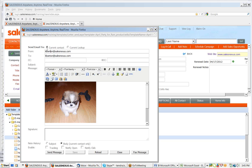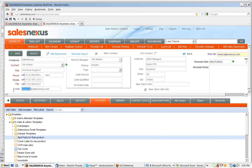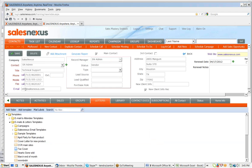Now, if I wanted to change this, and I needed to change it for, say, just today, if I come in here to my record and I change my email address to, say, info@salesnexus.com, and I save that, when I double-click on this, my email address from line is going to be the new email address. So you wouldn't change it there. You would actually go in and change your own, or create a second email address. We have a field for a second email address I could use. It's only going to pull the first one, dear. You want to make sure it's pulling from the email address in our system.